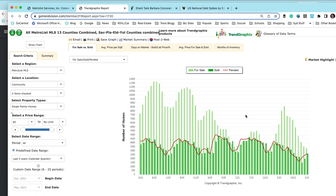And I'm taking a 5-year look back, looking at it quarter by quarter, and you can see the trends that we've had. 2018, 2019, we had quite a bit of inventory versus solds. And you can see the pendings that have gone along with this. COVID hit and the market tightened up pretty severely. First of the year, when we started raising interest rates, you saw inventories go up quite a bit. And now here we are in this tightening again.